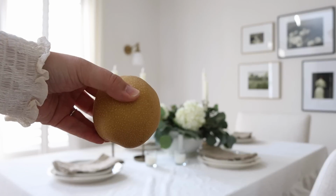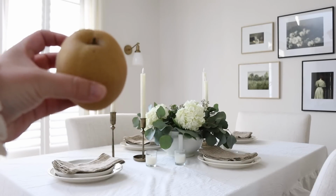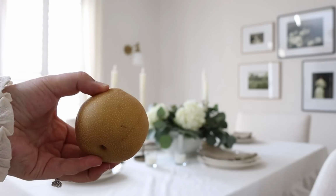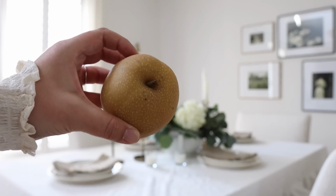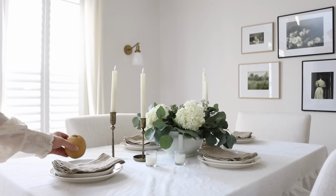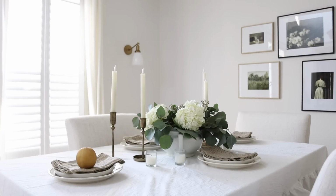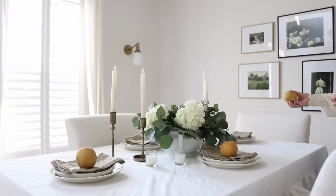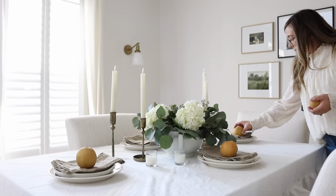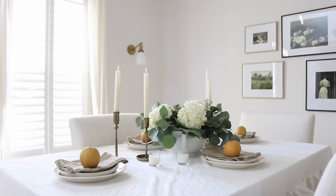These are the most delicious, I believe they're called apple pears from Trader Joe's. I've seen them at Target and all kinds of different stores as well, but I grabbed a couple of these and thought that would be really cute to set here on top of each of the little napkins. I really love the color that this is bringing to the table.